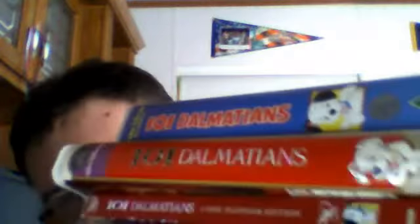Now keep in mind, I did have the original 1992 VHS, but I sold that a few years ago on eBay. But I do have four different versions right here. These are the four different versions that I have.